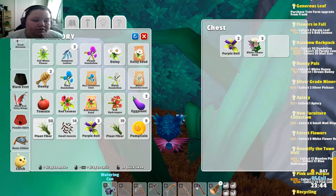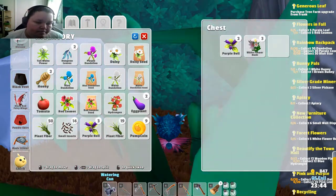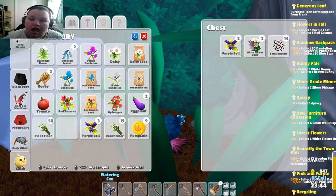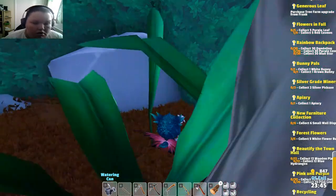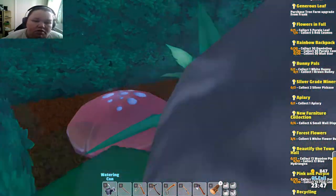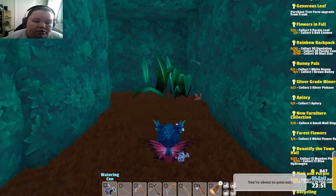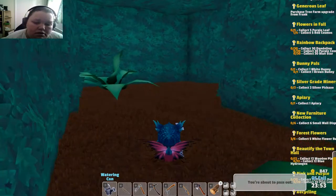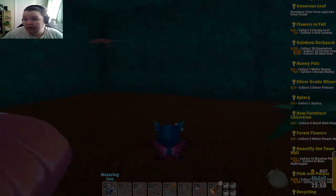What can we leave? We'll leave the insects. We really don't need the insects. I have enough fiber at home. Fishing stuff at home, thank you very much. Don't need them, but I do need the bushes because I think I have quests with these. I'm about to pass out. Oh well. But isn't it cute? But yeah, that's the maze.